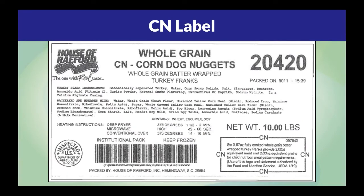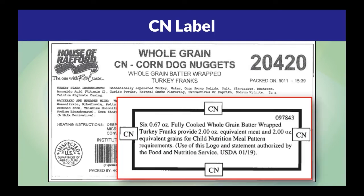The part in the red box is the CN label. This part tells us the serving amount and how much of each component is in each serving. So in this example, the CN label tells us that 6 mini corn dogs provide 2 ounce equivalents of meat and 2 ounce equivalents of grains. So we'll go through how to use this information later.